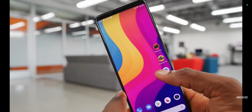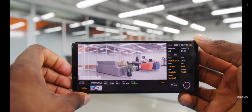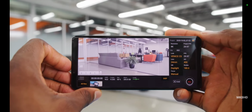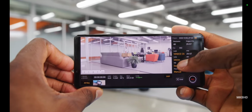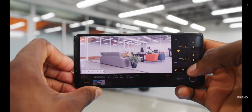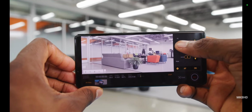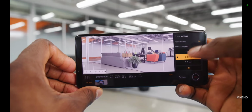And then the Cinema Pro app is even crazier to me. You get wide dynamic range, 4K video with profiles, with adjustable manual controls, ISO control, Venice color science, manual focus, and even focus racking. So you can set two different focus points, A and B, and then have the camera smoothly rack between them without hunting. Because, yeah, you're totally making a movie on your phone with this thing. This is next level dedication to enthusiasts.